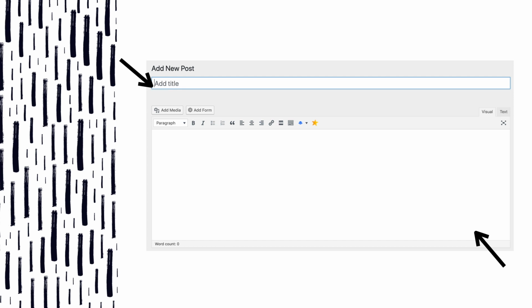Now, here's the trick, guys. I want you to add this title first with your keywords. All right, so make sure you've already done your research. You need to go in order of the steps because it'll help you. Now, you can go ahead and click in this box and you can just start writing your little heart out and putting everything onto the page, and I'm sure it'll turn out fabulous.